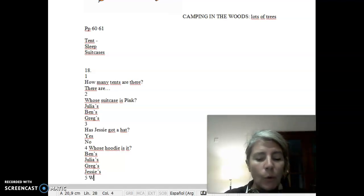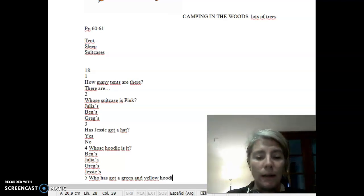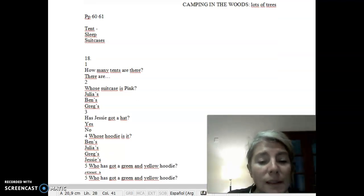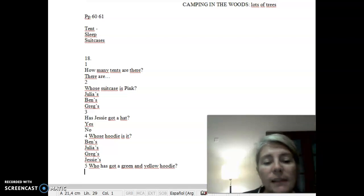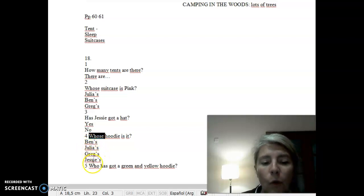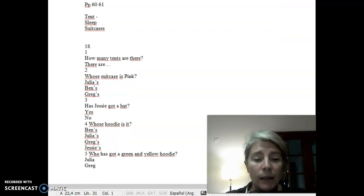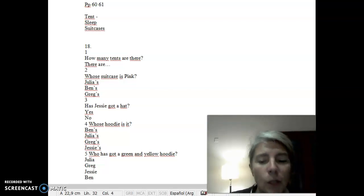5. Who has got a green and yellow hoodie? Who? Who has got a green and yellow hoodie? And here's the difference between whose, Ben's, Julia's, Greg's, or who. And then you have, for example, Julia, Greg, Jessie, or Ben.